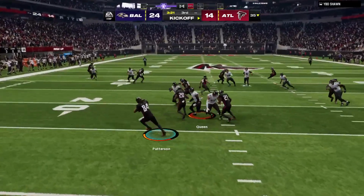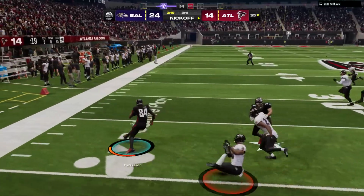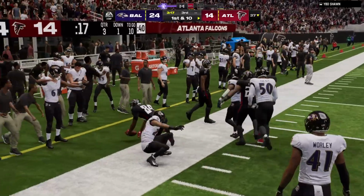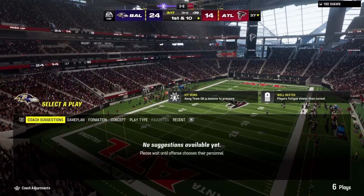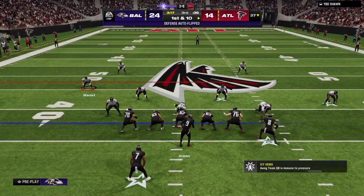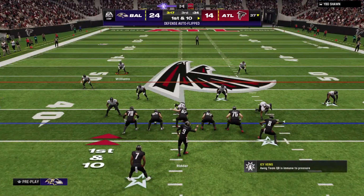Patterson going to bring this out of the end zone. Cordero Patterson. And they're going to have good starting field position. He's out of bounds, but not before he's across the 35. The Atlanta offense out there for their next drive.